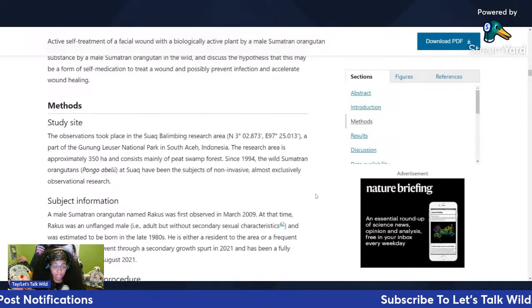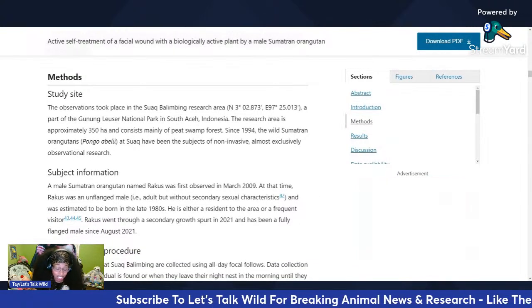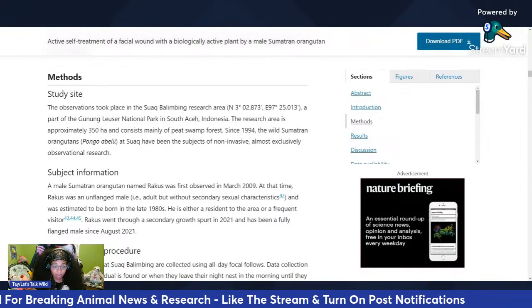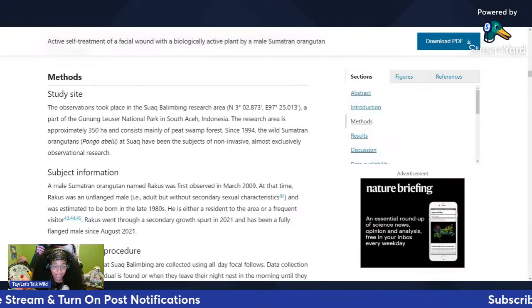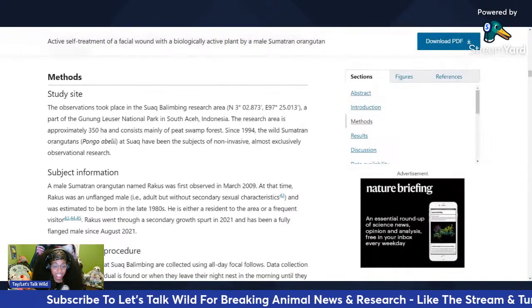Almost exclusively for observational research. Okay, so just looking, watching them, seeing what they're doing. That's it. The male Sumatran orangutan named Rackus was first observed in March of 2009. At that time, Rackus was an unflanged male, i.e., adult but without secondary sexual characteristics, and was estimated to be born in the late 1980s.